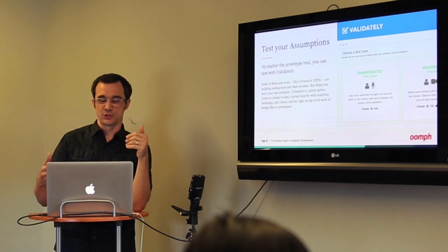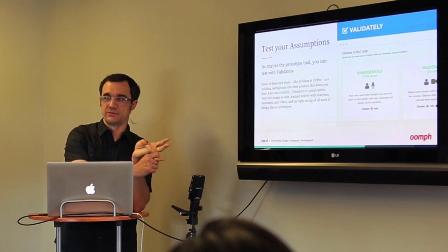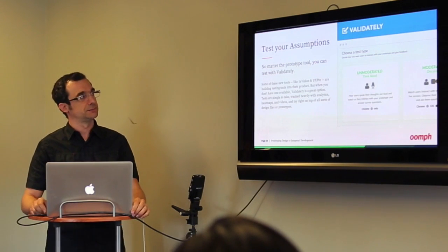So unfortunately there's a lot of layers there. You're doing wireframes in Balsamic, then you're bringing them into Envision, and then you're testing them with Validately. It's a lot of layers, but it did happen to work pretty well for that project.